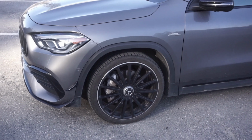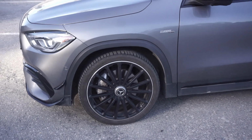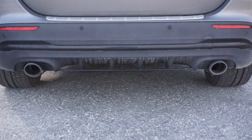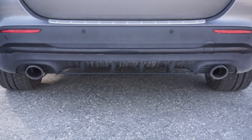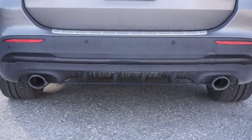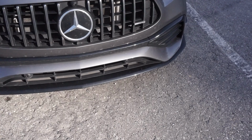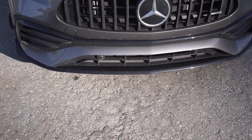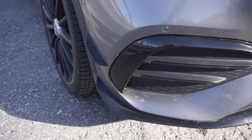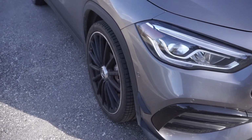Now, the GLA35 sends its power from that 4-cylinder engine through an 8-speed dual-clutch transmission to all 4 wheels. The AMG Aero package, available when you order this vehicle, comes with the nice dirty diffuser, although I'm sure it was clean at one point. This big ol' spoiler off the back wing. A far more aggressive front splitter than the factory offering on the lower models. It also comes with these little canards, or dive planes, or whatever you want to call them.